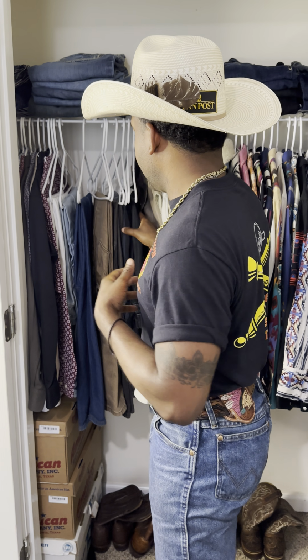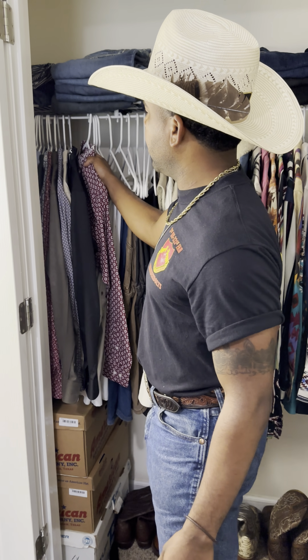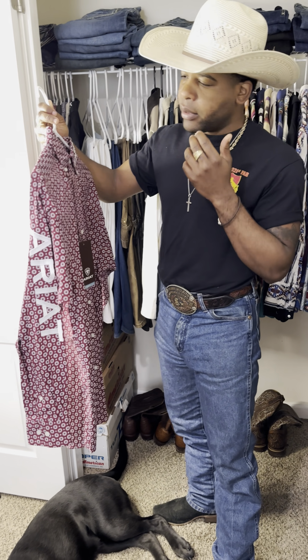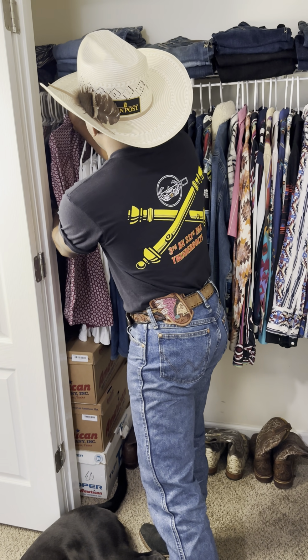But then we got the Wranglers that are starched up. Then we got the button downs, most of my area button downs. I like to ride in these. Or, you know, sometimes I'll just style them and put on a sports coat on top of them, but it's just a cleaner look whenever you do that.